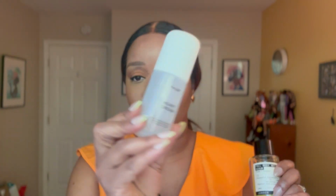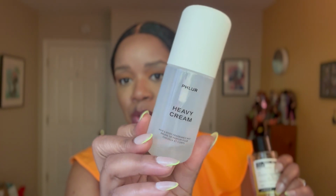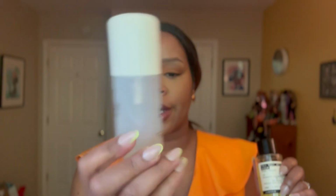And so when that is done, I sprayed on Phlur's Heavy Cream. This is the first bottle that I purchased. As you can see, it's almost done. I had mentioned on one of my TikToks a few weeks ago that I purchased another heavy cream because I just wasn't ready for this to be over. So I had purchased a full size at Nordstrom when it was available because thanks to Sharita M, she put us on in her community tab that they were in stock there. Did I get that full bottle?